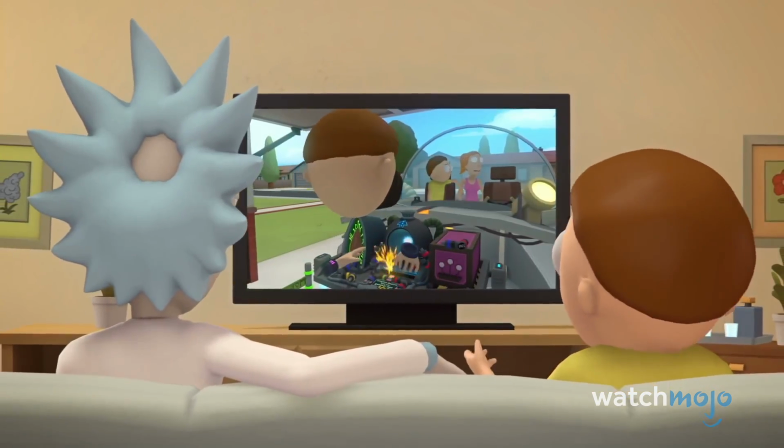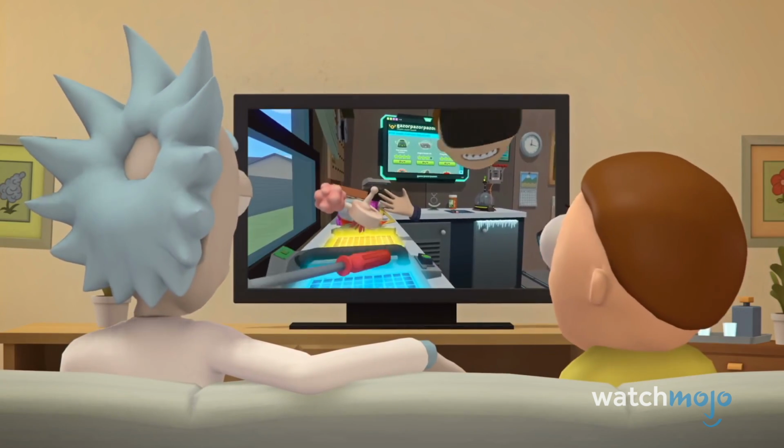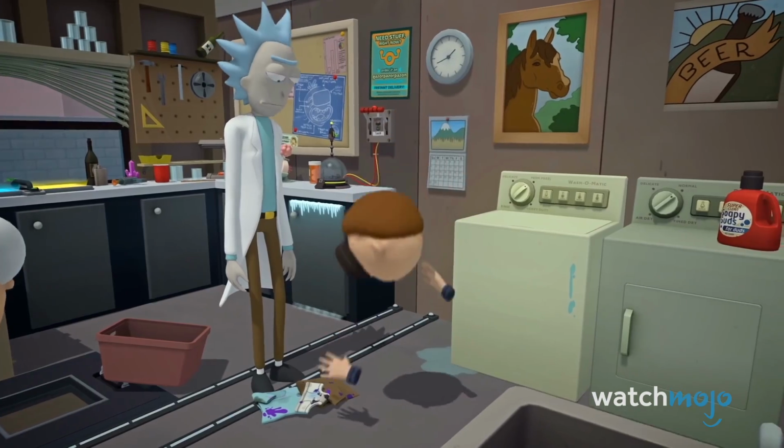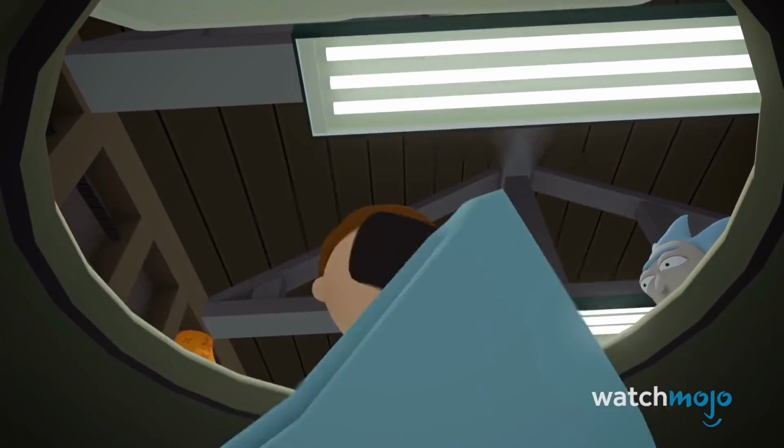It looks like some sort of crazy video game about us or something. It's not just a video game, Morty. It's a virtual reality game. I sold our likenesses to some video game publisher for a lot of money, Morty.